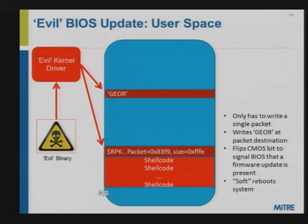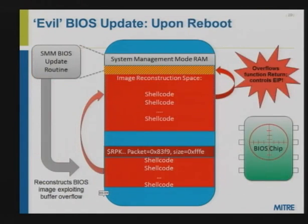After that, just like in the known good version, he flips that bit in CMOS and then performs a soft reboot. On reboot, of course, nothing's actually been compromised at this point, so the system management BIOS update routine, just normal, healthy, pristine code, starts the update process. It starts scanning for these $RPK packets. It finds the attacker's malicious $RPK packets. When it copies it over, that's when all hell breaks loose.